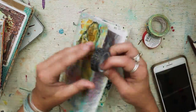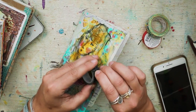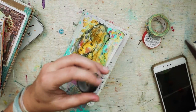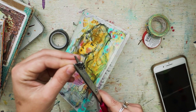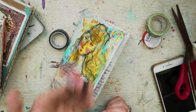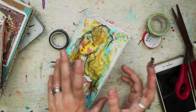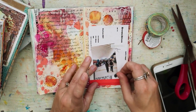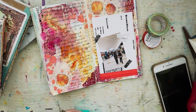Now, if you don't have thin washi, it's so easy to just chop that sucker up yourself and make it thin. I do that all the time when I want a pattern that I don't have. I just do this, split it down the middle, boom. You've got two pieces of thin washi. Not perfect. Awesome. I don't like perfect. So just put those on the little corners of your Polaroid pictures or whatever kind of pictures you want, you can put it anywhere you want to put stuff. Look. Right there. So washi's awesome.